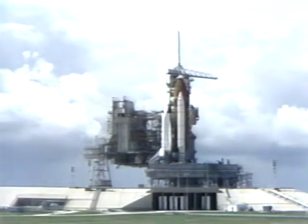There will be a meeting later on this afternoon to determine whether or not we can go for a launch attempt tomorrow, and review the recycle procedures that would be put in place to resume the countdown and start retanking the external tank for a launch attempt tomorrow. This is Shuttle Launch Control.